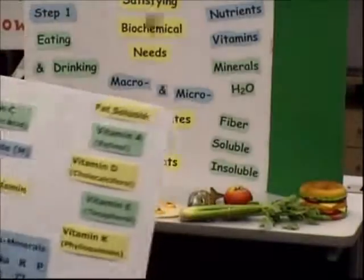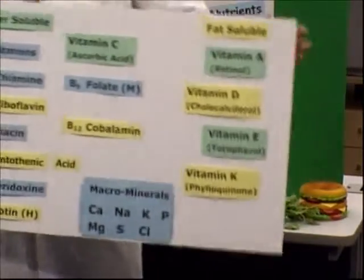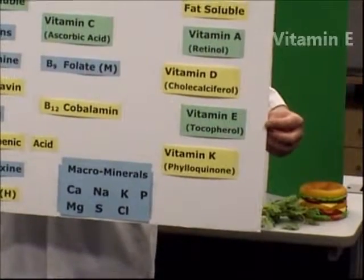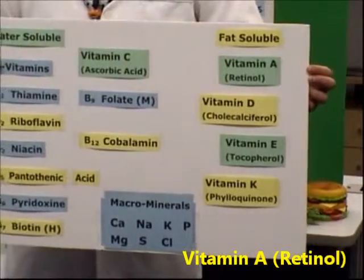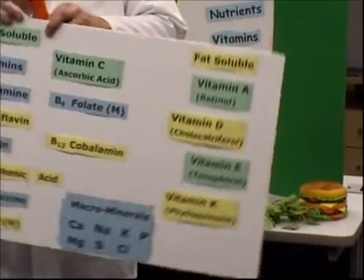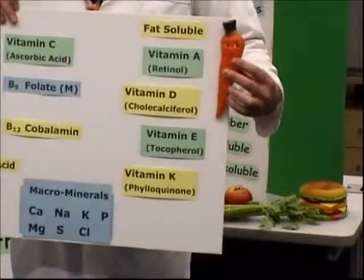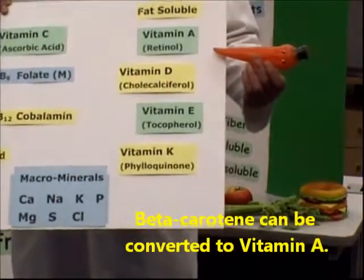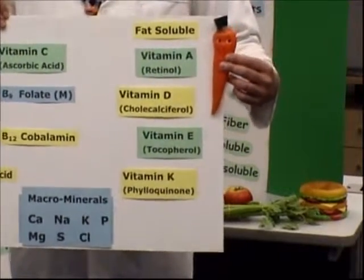All right, let's take a look at some of the fat-soluble vitamins. If we can just zoom in here. Fat-soluble vitamins, all right? I've got vitamin A, vitamin D, vitamin E, and vitamin K. So let's go back here. Vitamin A, called retinol, is a substance that you can get from converting beta carotene. All right, so here we've got our friend the carrot, with our vitamin A. We get beta carotene from the carrot. The carrot's beta carotene can be converted into vitamin A, or retinol. Very useful in eyesight. Carrots for good eyesight, well, that's because we need vitamin A.